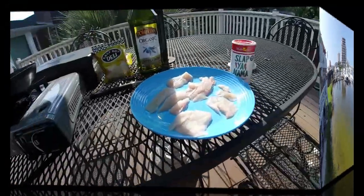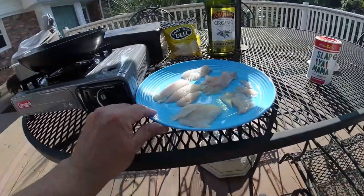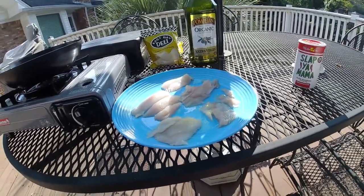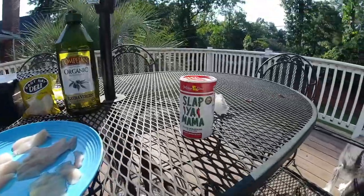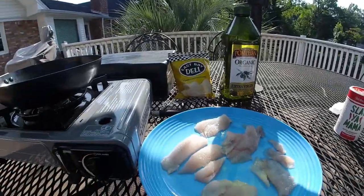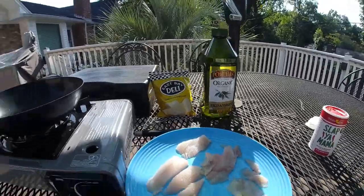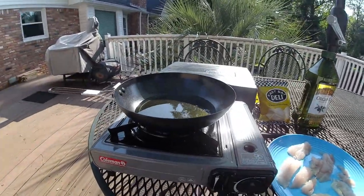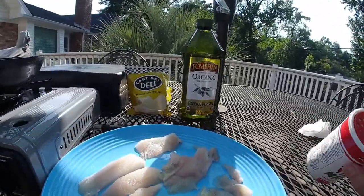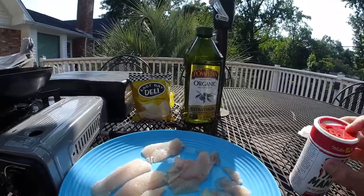We are getting ready to cook this snapper, this mangrove snapper that we spearfished. Got a simple recipe we're gonna use today. Gonna put a little bit of Slap Your Mama seasoning, gonna crust them with some potato chips and just fry them in extra virgin olive oil. Make it real simple, real quick.